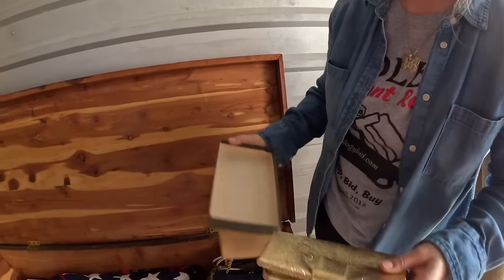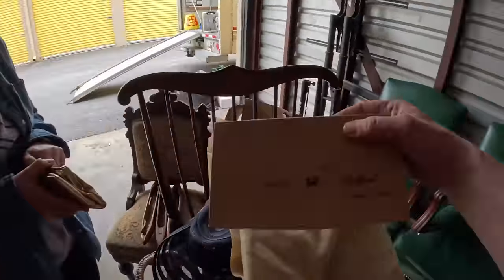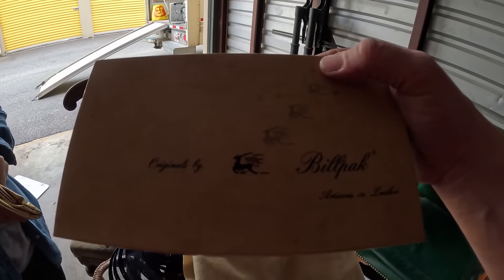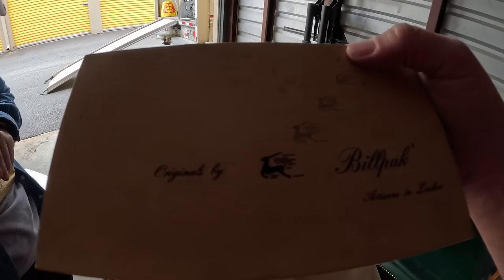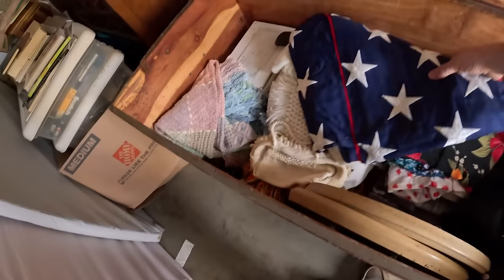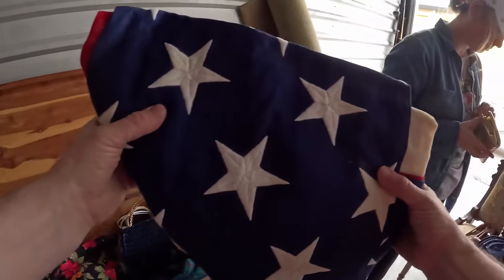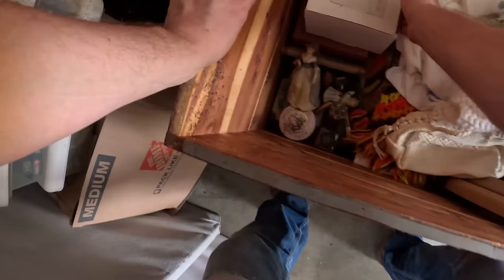This is a vintage wallet. Yeah, it's a clutch. Bill Pack, artisans in leather. Originals by Billy Pack or Bill Pack, I don't know. We have a flag. Big folded flag here. More blankets. Lots of blankets up top, and we got other goodies down underneath all the blankets.